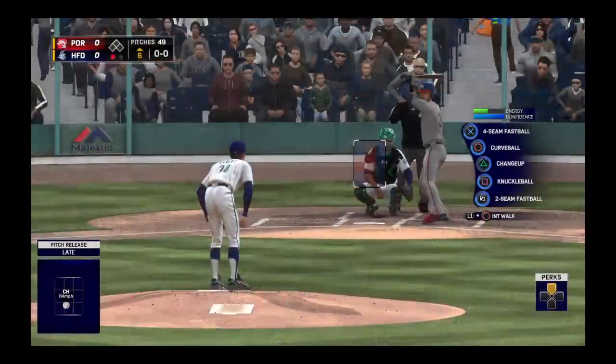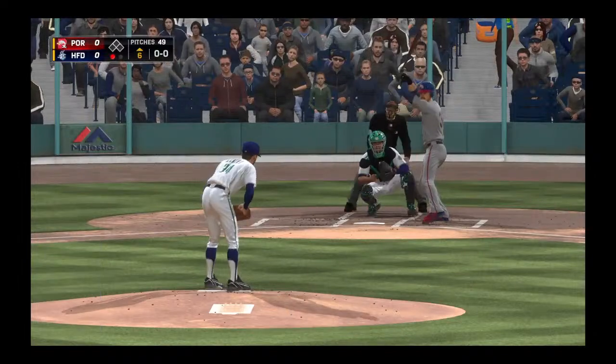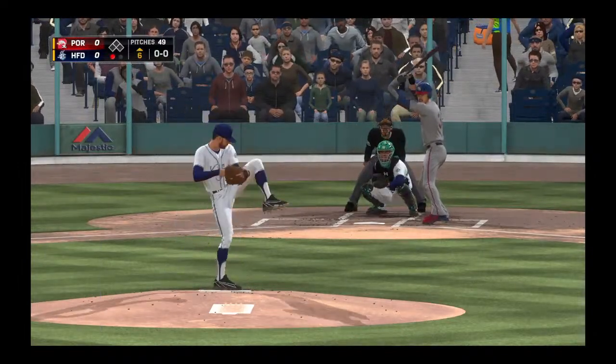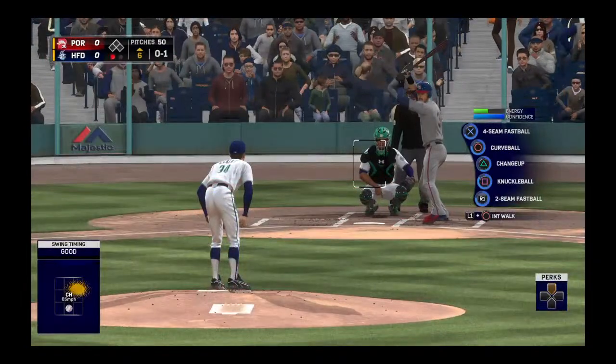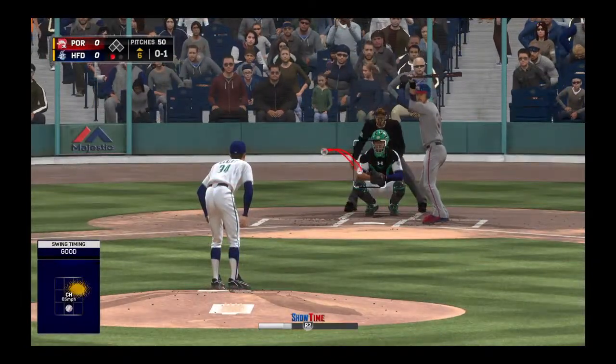Stepping into the box, David Yang. 0 for 1 for him here in this one. Swing and a miss at a first pitch changeup. 0-1. Well, he swung right through that on that changeup.